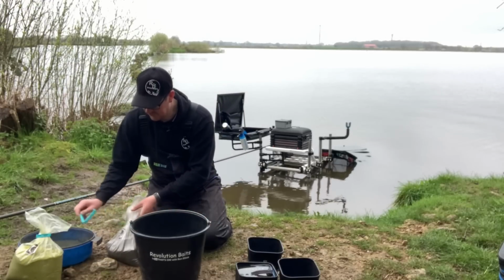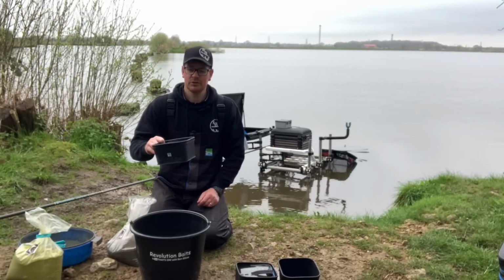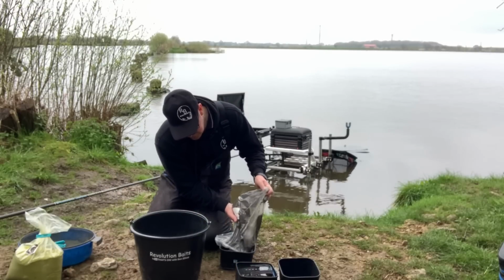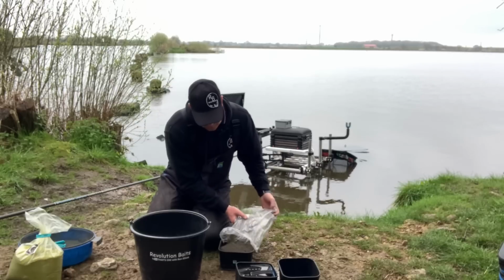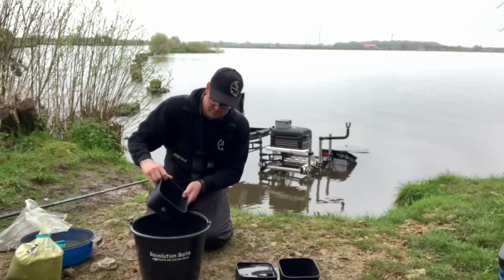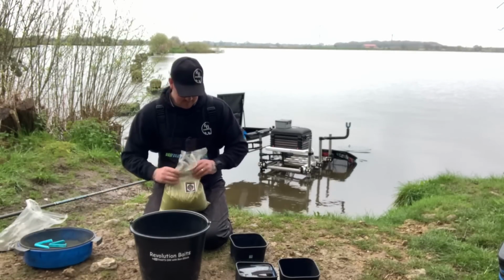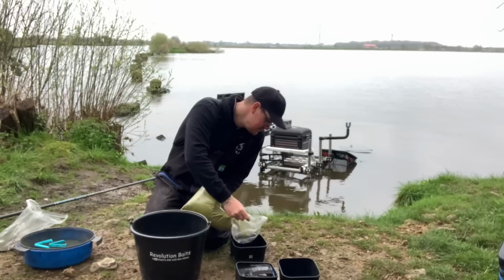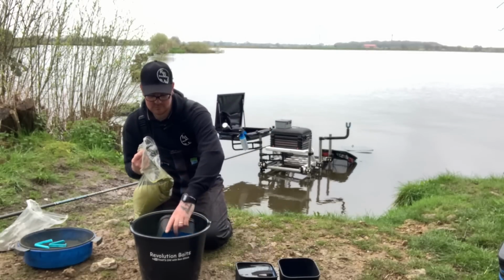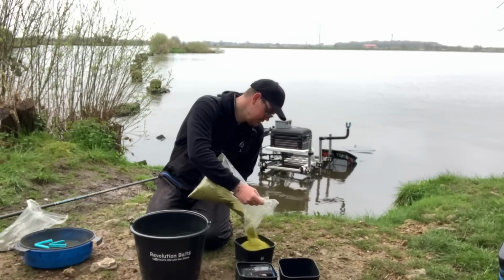Right, so mixing up my ground bait. I'm going to do two parts to one GG green. So what I'm going to do is fill it up once with skimmer and bream dark. Like I say, it's a big old venue here, and plenty of feed can go in. So one of them, like that, to two parts GG green. So one, like that, and then two.